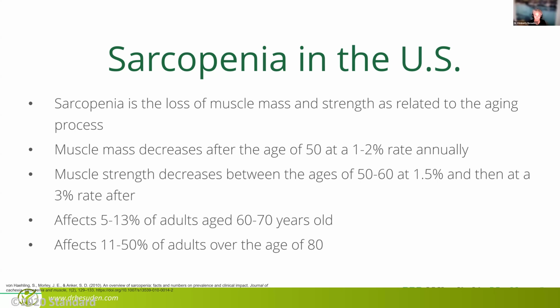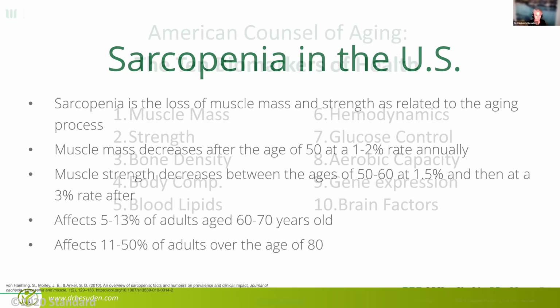Cardio is fine. But if you're walking, you're strengthening your legs. Unless you're walking on your hands, you're not getting strength in your upper body. So you've got to do some strength training.